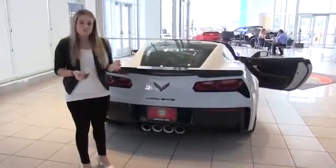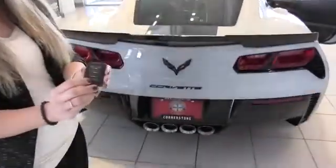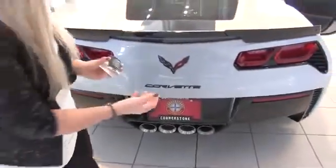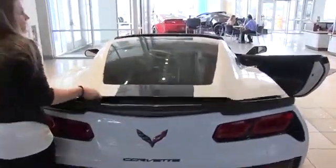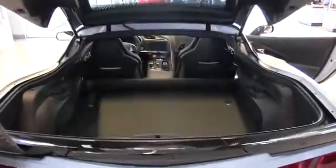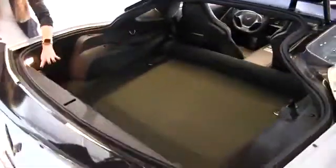Now there's 2 different ways to pop the hood. You can either do it from the key fob by just holding this down, or you're able to hold the button down below here and it pops open. Now this is light as well. As you can see, there's some cargo space there. You have a subwoofer as well as your battery back here and a little bit of extra storage down below here. Lastly, when you need to store your removable roof, there are several brackets located in here to keep it snug as well.